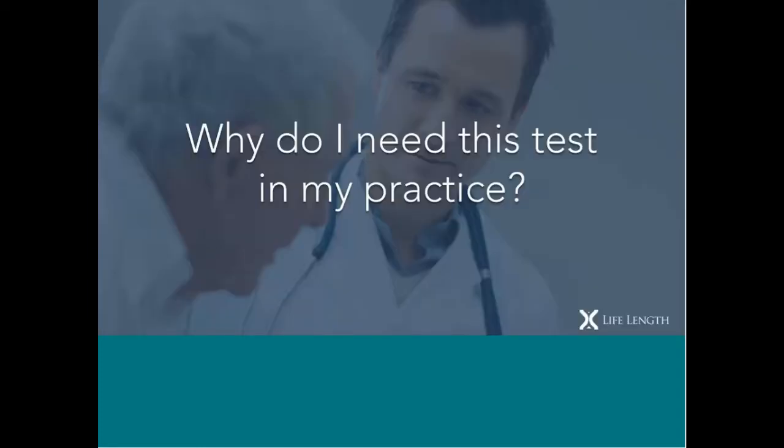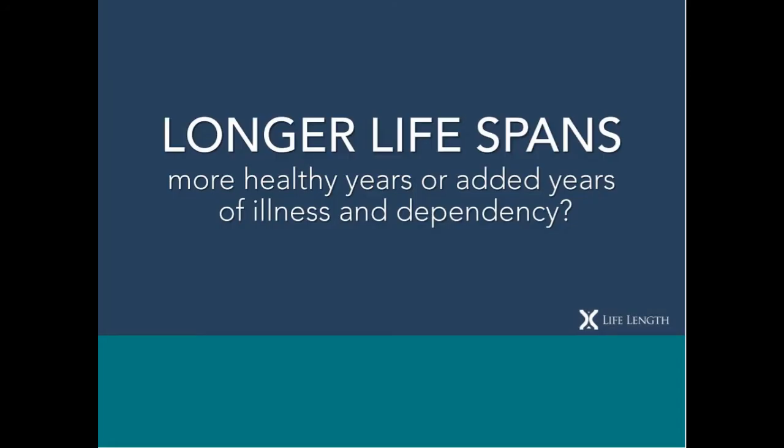So how do I use this test in my practice? Very briefly. Well, the first question, the question that you're always addressing every day is, we're living in a world of longer lifespans. But really the question that people are concerned about is, is that just going to translate into more added years of illness and dependency, or really more years of being healthy?